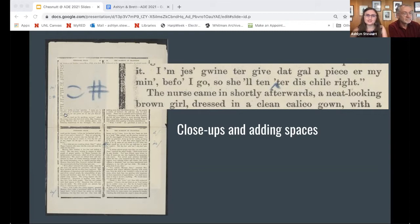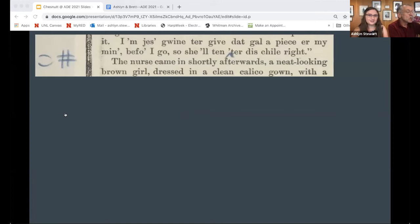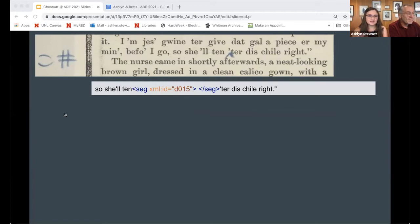Here's an example where Chestnut wanted to delete a space and then add, so he used that close up kind of bird's eye symbol to delete, and then the good old pound sign to add one. He's essentially moving the apostrophe before ter, but of course doesn't mark it like that, so we can't encode it like that. Our first step is to wrap the space before ter in a seg, and by giving that space a tag and an XML ID, we protect it from getting lost and can associate it with other marks in the document.